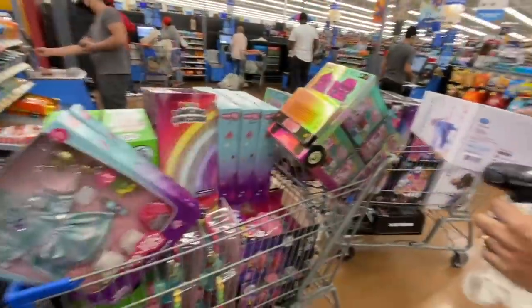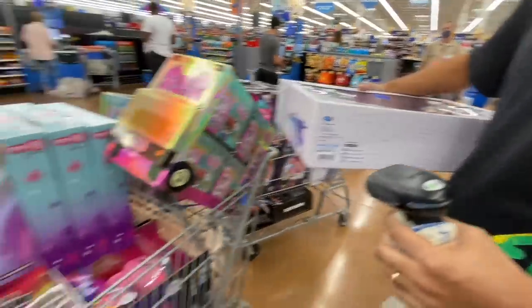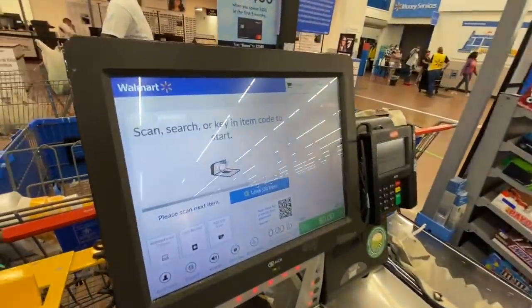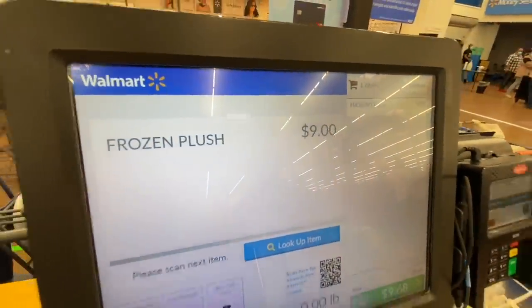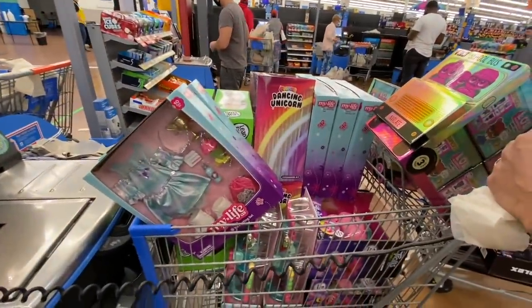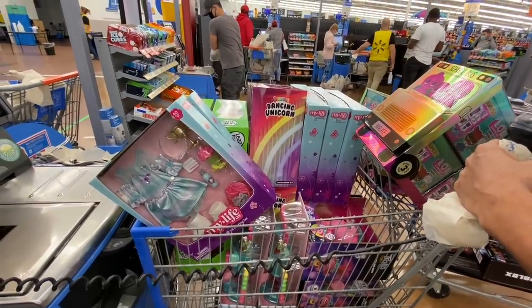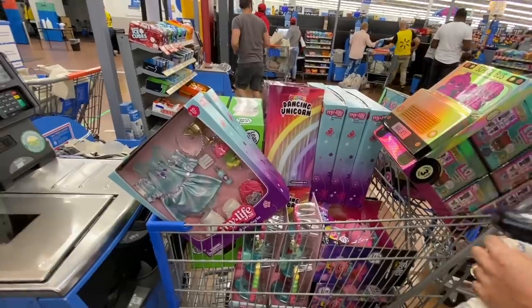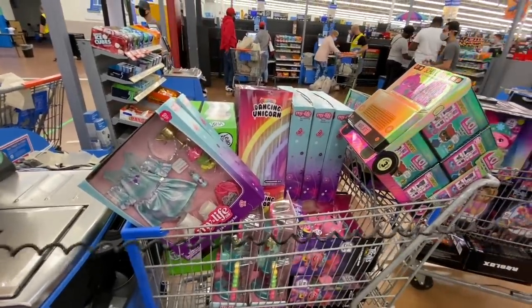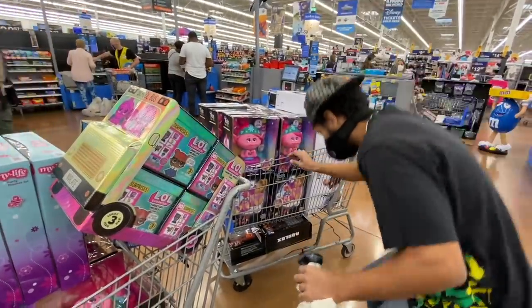We're at the register. And we are going to scan the Frozen 2 first. All right. It's coming up as 9. How many do we have? 6. We got to do it 1 by 1, so sorry, you guys. All right, so all those are 9. And how many? Right now, we're counting the troll heads.